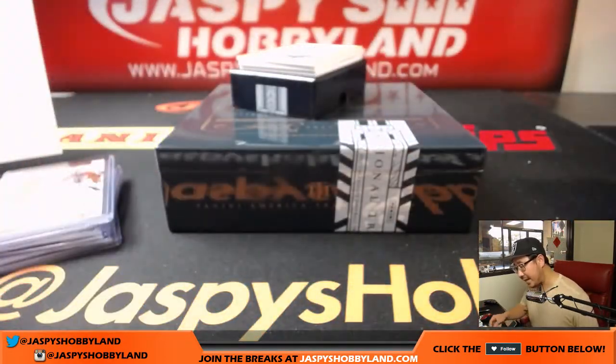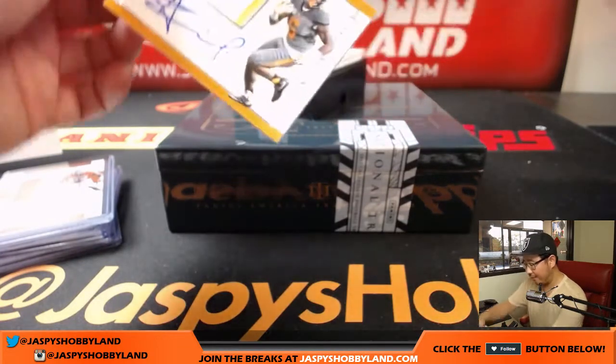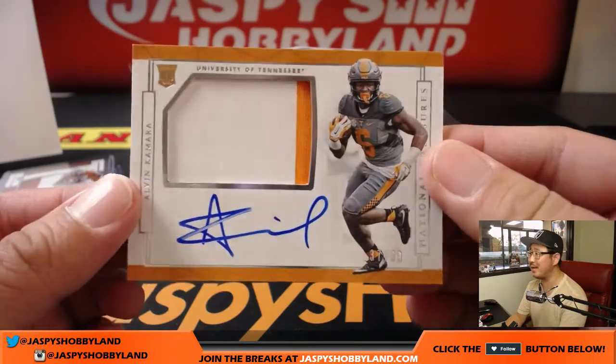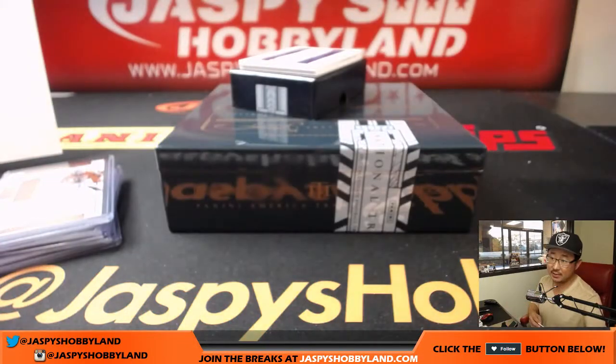And out of 99, I can't even see the number from here. It's out of 99. Alvin Kamara, two color patch and autograph on card auto. Alvin Kamara, 37 out of 99. Chris Huey, nice break for Chris. Seven's been doing well. Nice. Haven't seen any one of ones in this, Landon. And this next one is not going to be a one of one, but still a nice one.